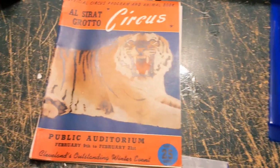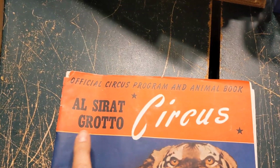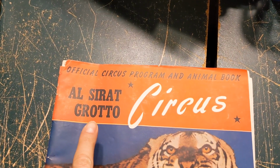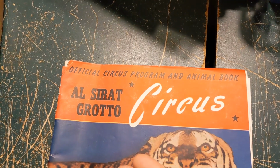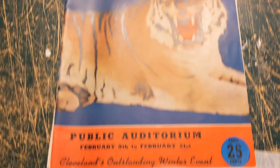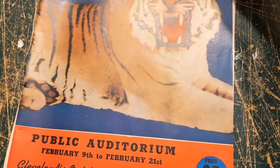So let me cut to the sales here. This item is really, really cool, and it has some history to it. So let me cut to it. Okay, so this is a Circus Program book, and El Surat, I'm not even sure if I'm pronouncing it right. El Surat Grotto, it was a fraternity. I don't know if they're still around. Similar to the Shriners, they would wear the fezzes. They put together this circus, and it was in Cleveland in February, and this is from 1948.